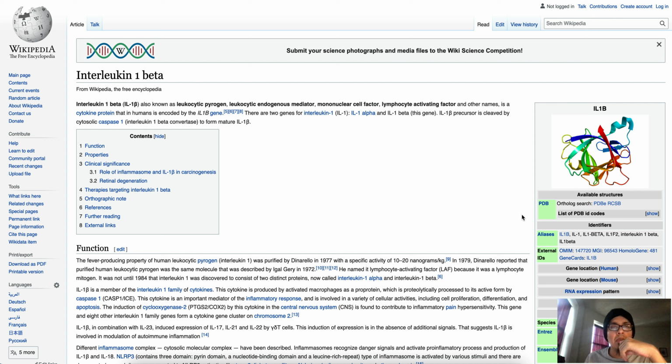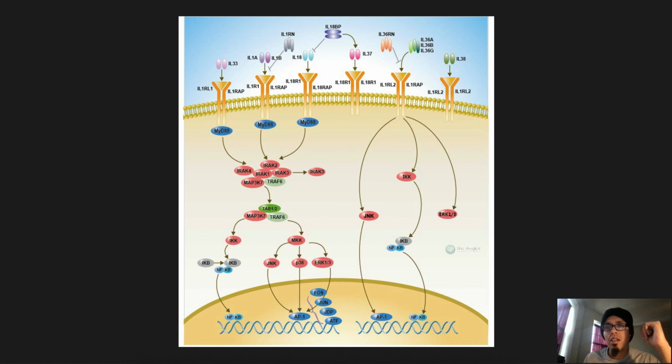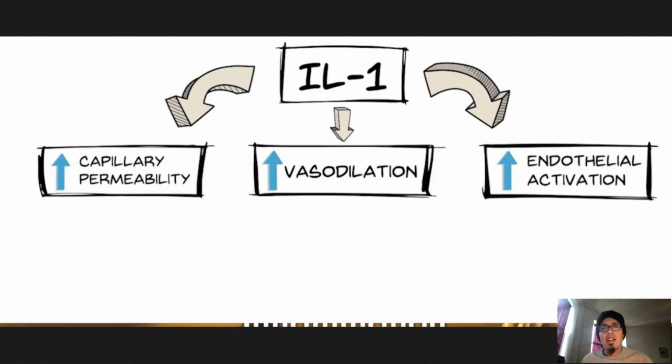So what is the point of interleukin-1? I found some nice diagrams which break down simply what's going on there. And IL-1, this is from another YouTube video, promotes capillary permeability, vasodilation, and endothelial activation. Now, what are all these?